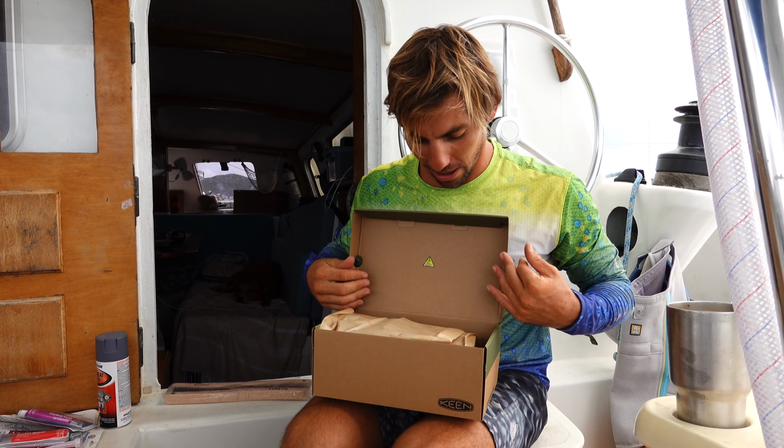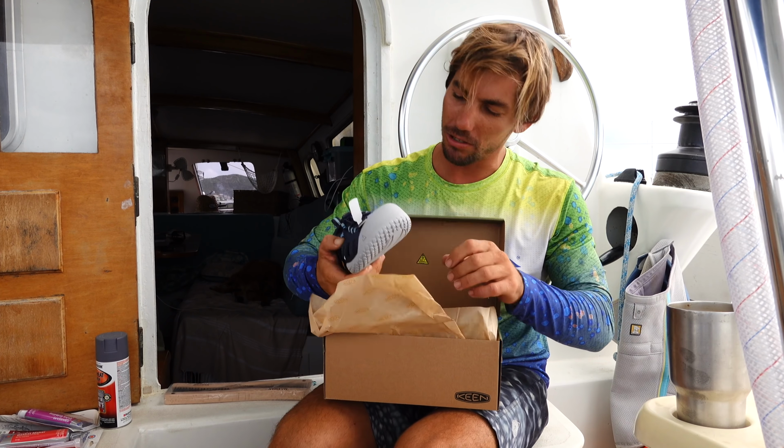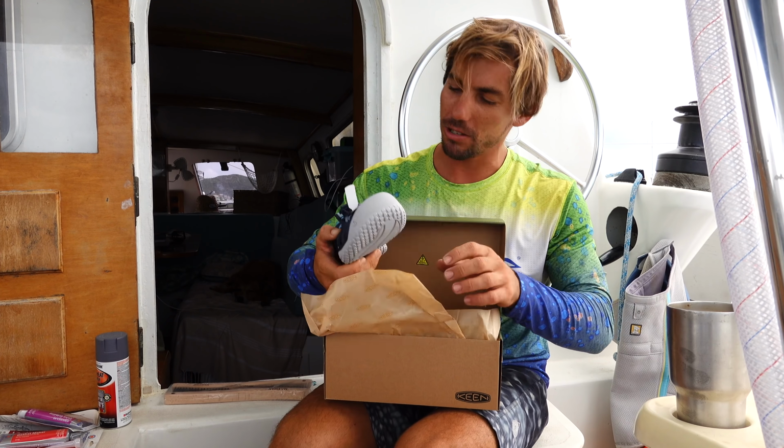New footwear. These are Sierras. Keen has hooked us up in the past with some sandals, awesome footwear, and they've been amazing for walking around the waterfalls and doing the hikes and stuff that we've been doing on these Caribbean islands. And they just sent us a few more. The Solar line are like boat shoes that they came out with. So here's Sierras. Thank you, Keen, for sending us some awesome shoes.